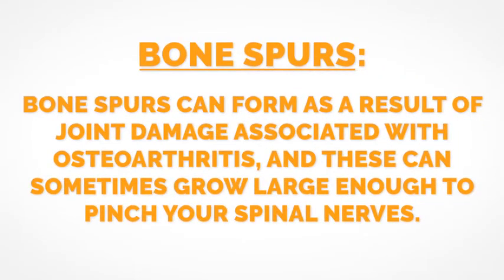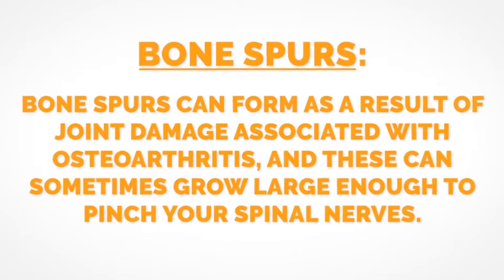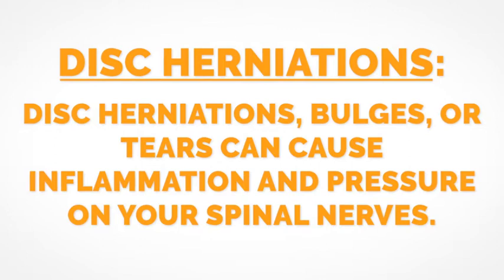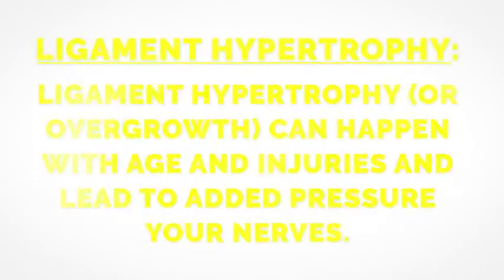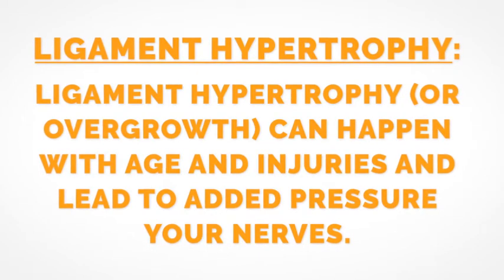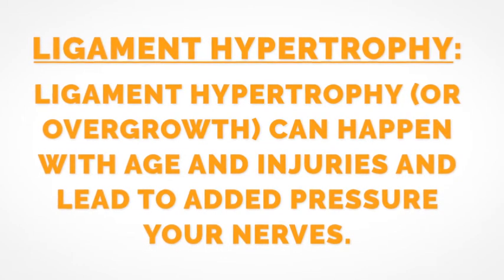Whether your pain is coming from disc, bone, or ligament, it's important to know that all have a great chance of recovery without the need for drugs or surgery. Let's break down those three types. Bone spurs. Bone spurs are osteophytes formed due to joint damage associated with osteoarthritis. Disc herniations: disc bulges, herniations, and tears can all cause inflammation and pressure on your spinal nerves. And ligament hypertrophy: ligamentum flavum hypertrophy, or overgrowth, happens due to biomechanical stress and aging.